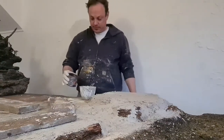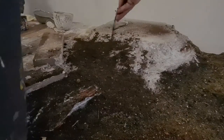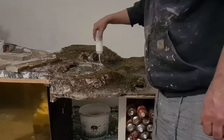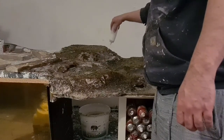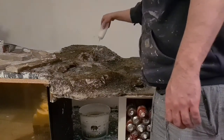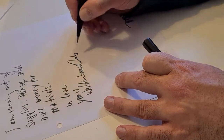Tried to go to the store in a full lockdown. Dear wife, I'm running out of supplies. Please send over money for materials. In love, yours, Weltenbauer Club. Heart, underlining, dot, dot, dot, flowers for you.